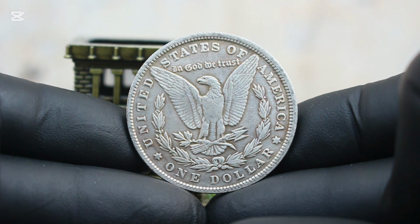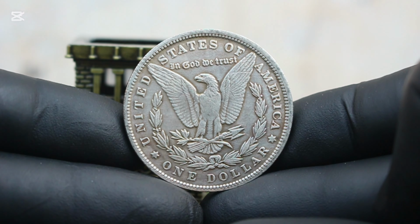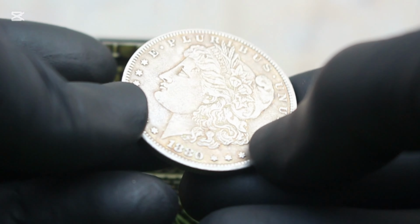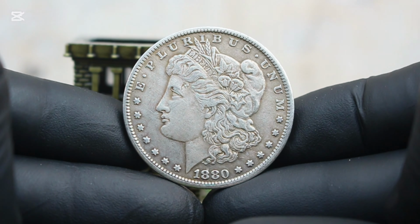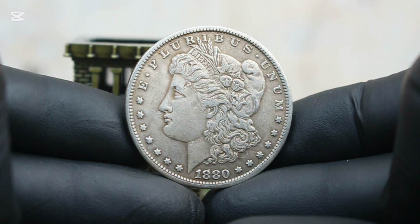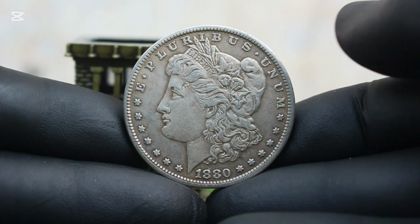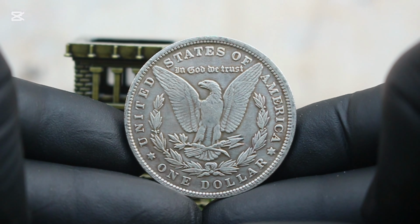The 1880 Morgan dollar had a total mintage of 873,000 coins. But this number is deceptive. When considering the mintage of the coin without a mint mark, the supply becomes even rarer in fine condition, which is a key factor that contributes to its increased value.